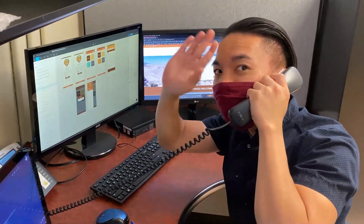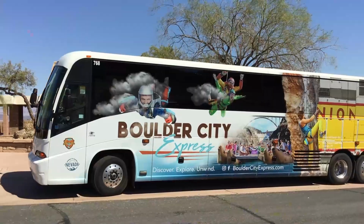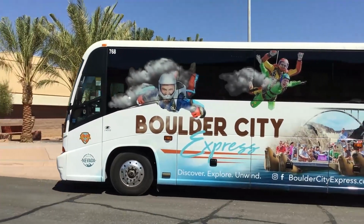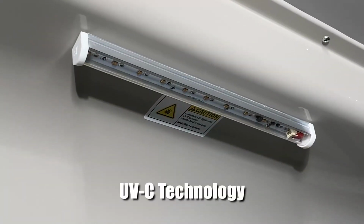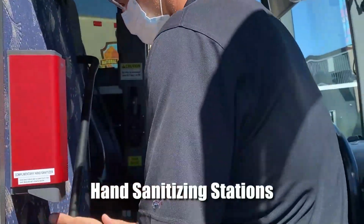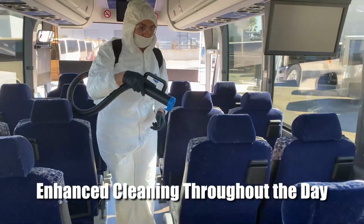At National Park Express, your health and well-being are important to us. We work hard to offer the best tour options and comfortable transportation to exciting destinations. And now we've taken the steps to make them the safest trips you can experience, with the latest health safety technology and procedures.